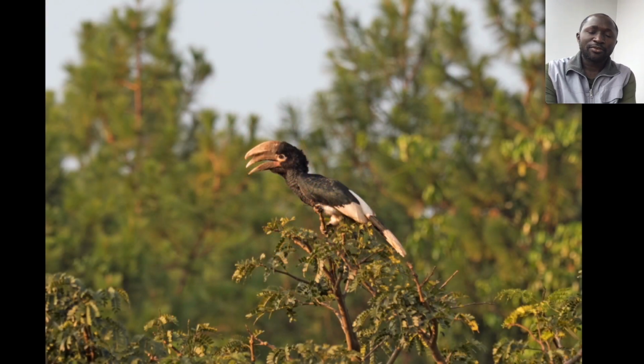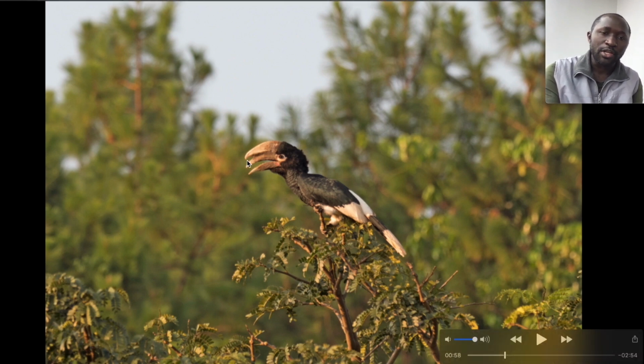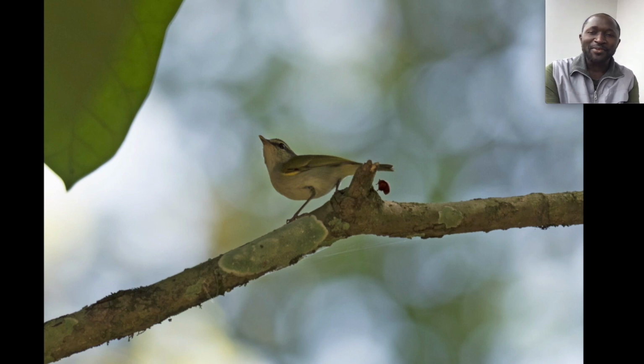And at the Royal Mile, we look out for the white-thighed hornbill. If you look at this one, it's black and white, like the black and white casqued hornbill at the beginning. But if you look at its casque, this one has a very long, pointed casque. Very good feature to look at when you want to tell them apart, because they both occur in this forest. And some of the unique ones that are really tough to get to is this Uganda woodland warbler.